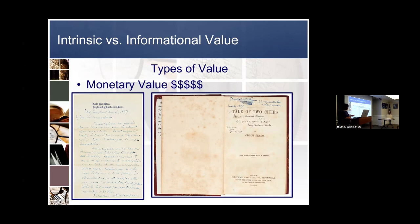In 2019, this copy of A Tale of Two Cities, which was inscribed by Charles Dickens to someone named Mrs. Cowden Clark, sold at Sotheby's in London for the equivalent of $137,000. And Mrs. Clark was someone who was well known in her day, but maybe isn't so famous now. In 2014, there was a copy of A Tale of Two Cities that was inscribed by Dickens to George Eliot that was offered for sale by a London bookseller for the equivalent of $350,000, which is a big difference. Of course, George Eliot is a lot more famous now.